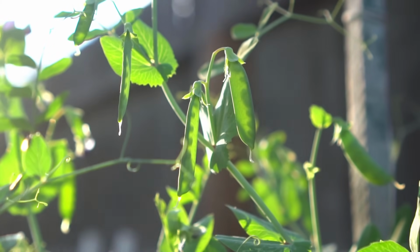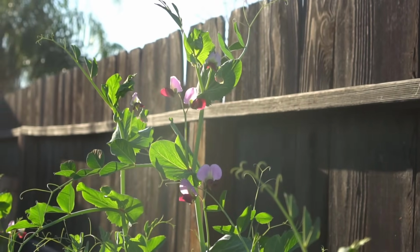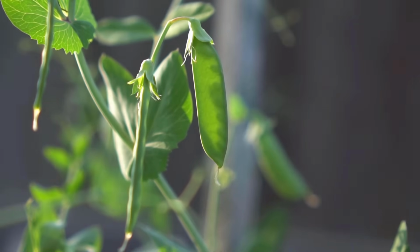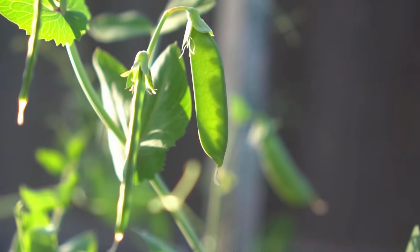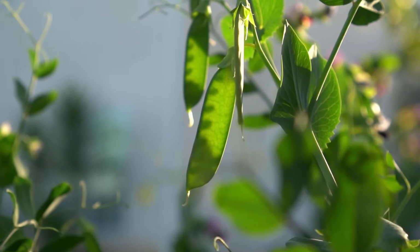Now, growing peas is super easy. You just need some sort of a trellis for peas to climb on. And you can start harvesting peas in just 2 months, because pea plants will start producing peas just 2 months into growing. And you can harvest peas all the way into spring.